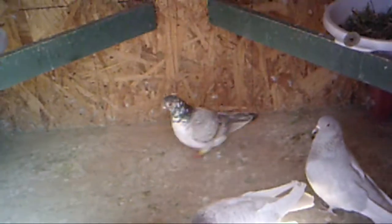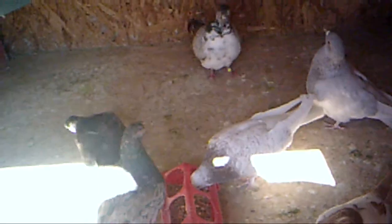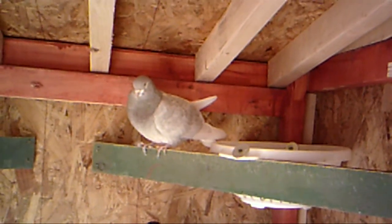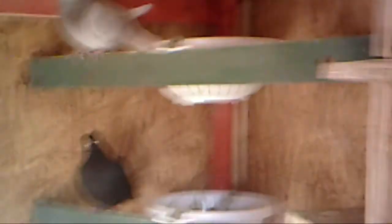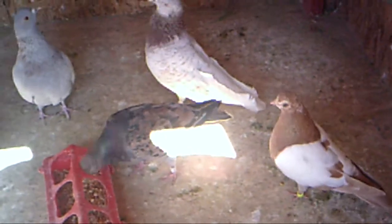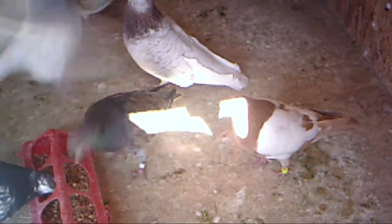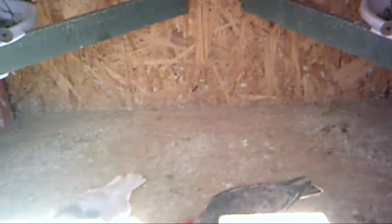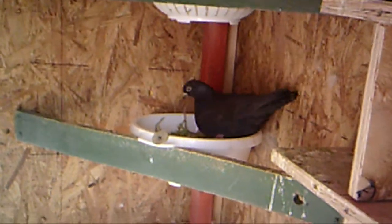And the rollers, the cock eating there, and the hen up here took the top box from the little pair that they knocked out of there. This pair here had that box, the little white wing with the almond. They've been mating, and they haven't had any eggs. I don't know. She's tiny. I don't know how she's going to make eggs, but oh, she's going on her egg.